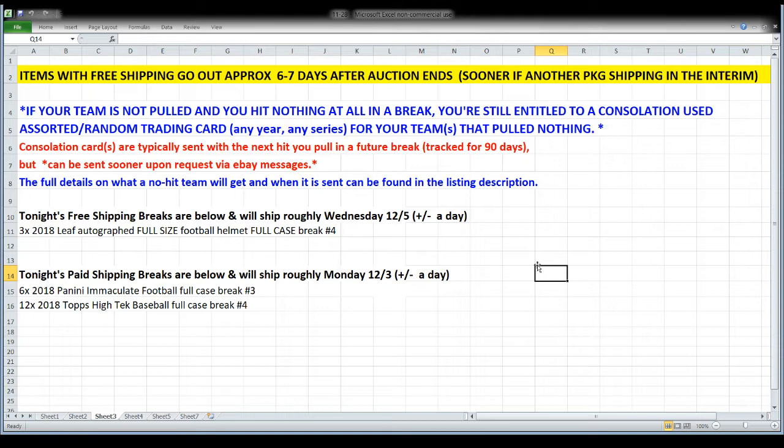The other thing that you need to know, consolation cards. So if you're in one of these breaks tonight and your team is not pulled, you don't get a base card, you don't get the item, you don't get anything at all, you are entitled to a consolation trading card. It can be from any year, any series, and I do keep track of it for a rolling 90-day period.